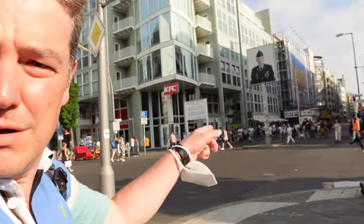Came to Checkpoint Charlie this morning on our guided walking tour. We didn't actually get a chance to go to that area there. We just viewed it from by here across the road. So we're going to go over there now and take a look around, I think.